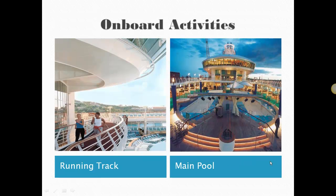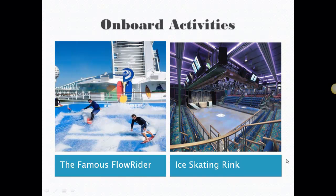For the fitness fanatics, we've got running tracks on board, so if you want to run off a few of those Johnny Rockets burgers, then get up onto the running track. Beautiful early in the morning. The main pool, there's entertainment that goes on here all hours of the day and night. Happy days.